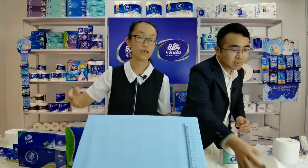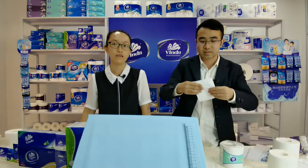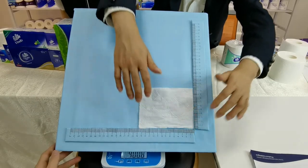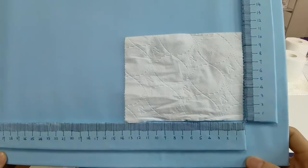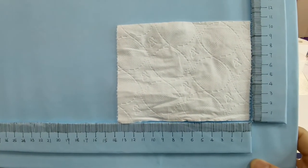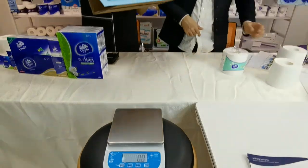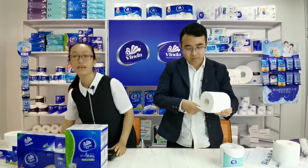Okay. The size is 138 by 105, but we can test again. Test here. Here is 138. It's 138 by 105 mm, per this sheet. Okay, so this is the second product we introduce. And then we go through the third SKU, okay?